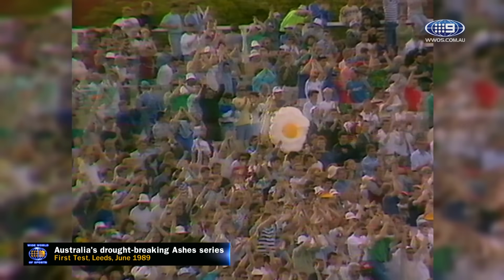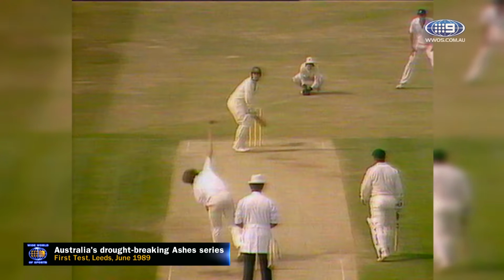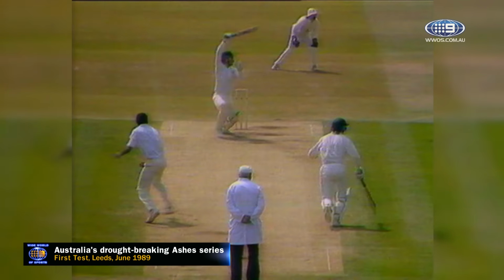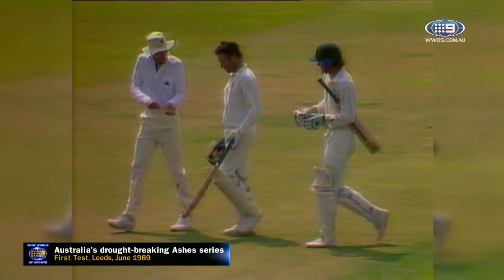Alderman and Lawson cleaned up the tail. England all out for 430. Alderman finishing with 5, Lawson 3. The Australians went after quick runs in the second innings, Taylor making 60 to cap a fine match. 50 to Mark Taylor. And then Jones and skipper Border added a whirlwind 101. With another declaration, Border had set England 403 from a minimum 83 overs.